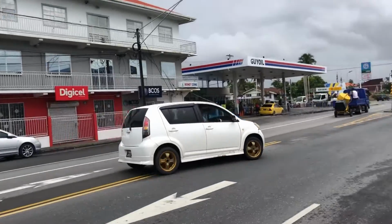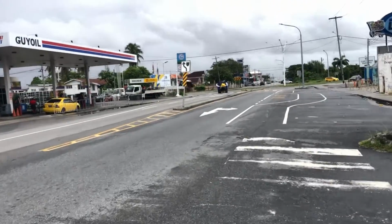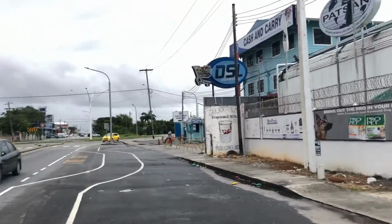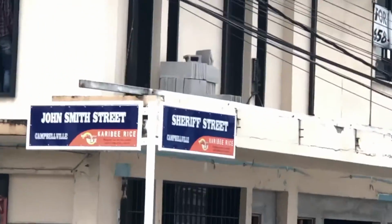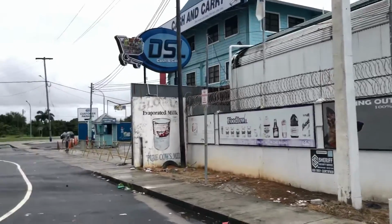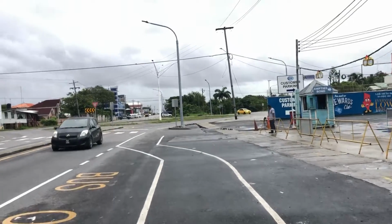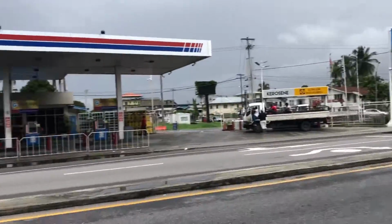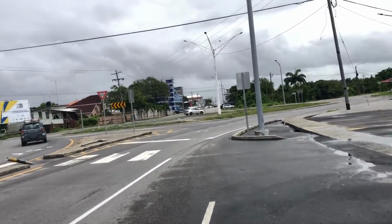And on this side, that's the Guy Oil service station. It's basically a government operated gas station. A government owned gas station. Cash and carry. This is John Smith Street. John Smith Street, Campbellville, and here we have a roundabout. Cash and carry, commercial, and on this side you have the Guy Oil. So this is another roundabout.